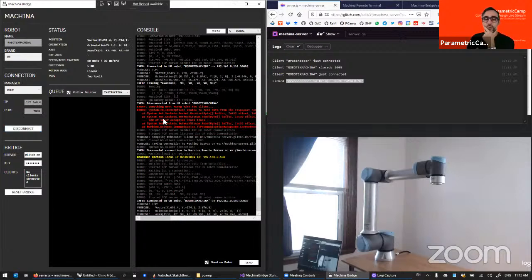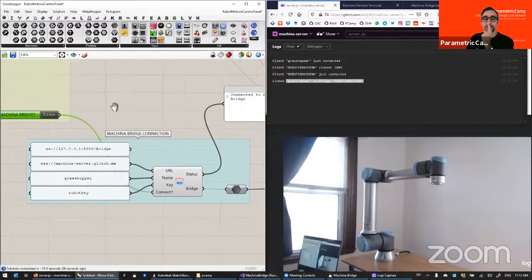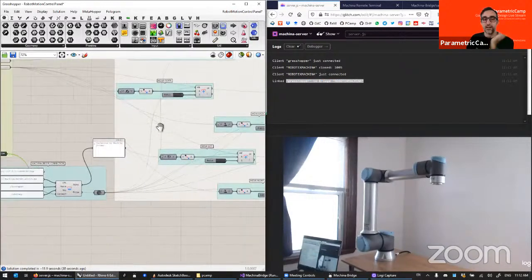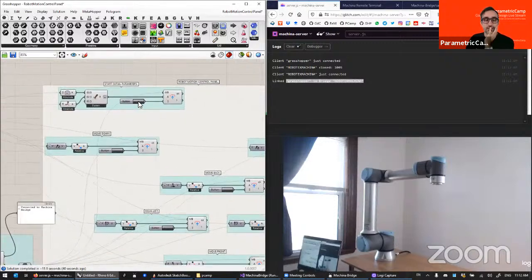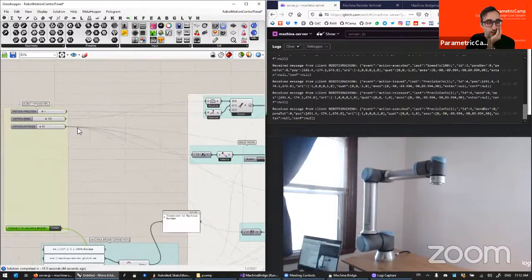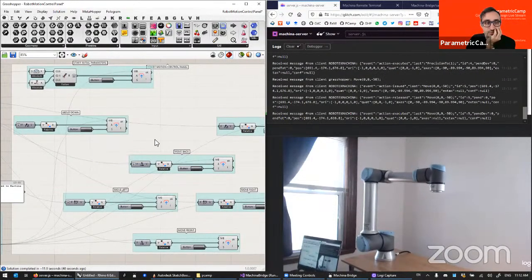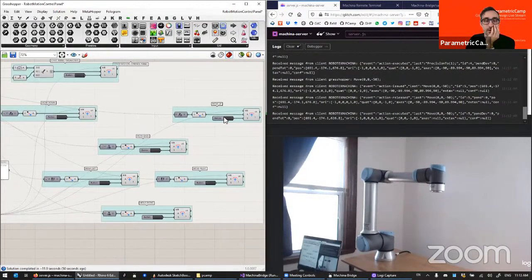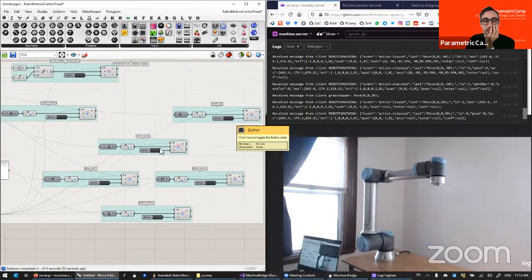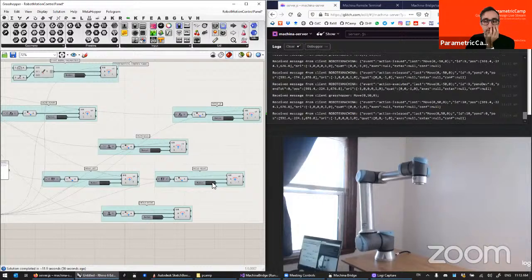So if I connect the robot, now I have this Grasshopper instance connected to the bridge, but it's connected via the cloud. You can see, for example, I can move down, I can move up, I can press the button and move back, left, and right.